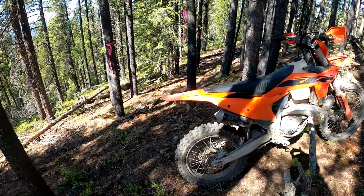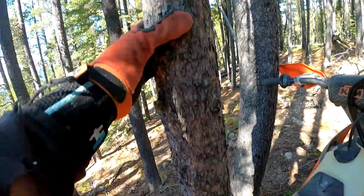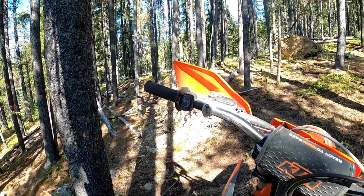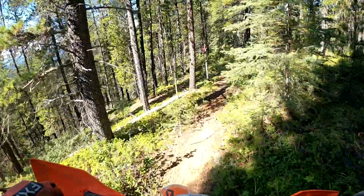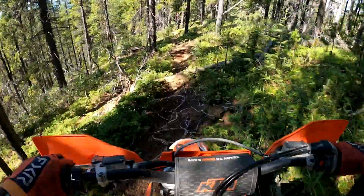So I had a massive get off a couple weeks ago. Lots of x-rays, destroyed FXR helmet. Never lost consciousness though, but the helmet did its job. Anyways, I'm really sore.